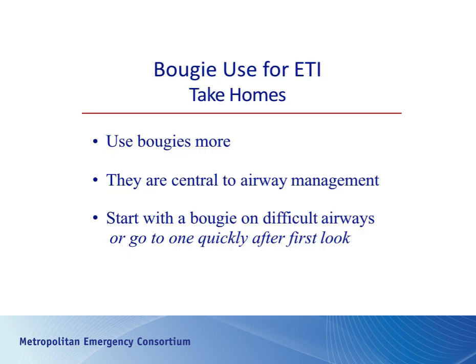So the bottom line really has to do with using Bougies more. They are a key component of what we use as part of airway management. You should always have them available. If they're not on your intubation kit or your airway bag, please get them. They are an incredibly cheap device and they are very helpful. With that little coude tip at the end, you get it past the cords, you can feel it click on the tracheal rings. If you can feel that click, you know you're in place, and then you can just guide the endotracheal tube over it. If you feel like you don't have enough experience using a Bougie, talk with your EMS coordinator.